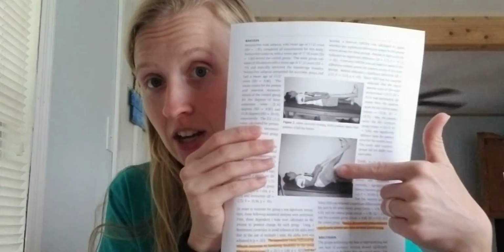So they did finally find that the eccentric group, this group right here, actually had the most increase in flexibility in that moment. So it was a very short study. You got tested, you did your thing that they wanted you to do, whether it was static stretching, nothing, or the eccentric stuff. They retested you again to see if you had improvements. They said that the static stretching and the eccentric groups both had improvements, but the eccentric group was the best.